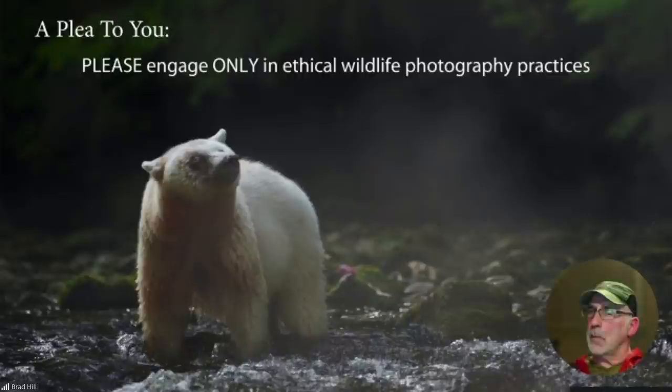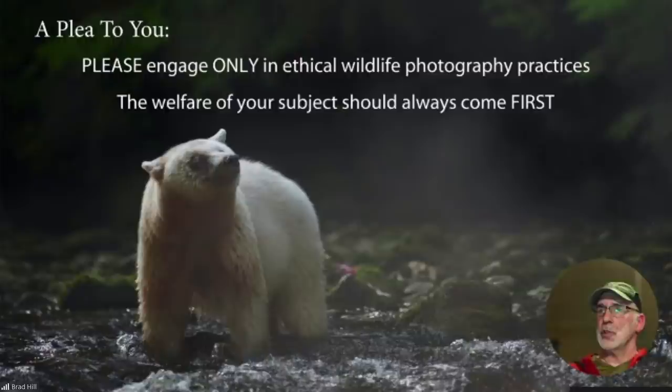And I'm going to ask everyone to please engage only in ethical wildlife photography practices. You've got to always remember, and this is probably, at least in my mind, the most important thing I could say tonight: the welfare of your subject, the welfare of that wildlife, should always come first.